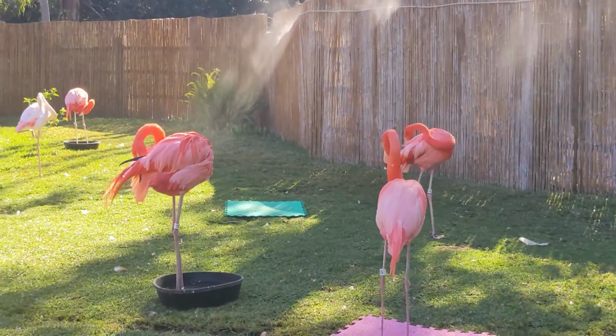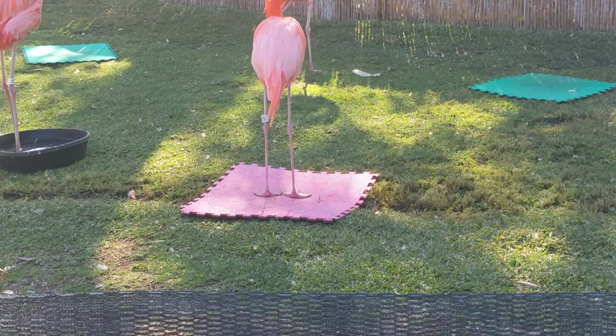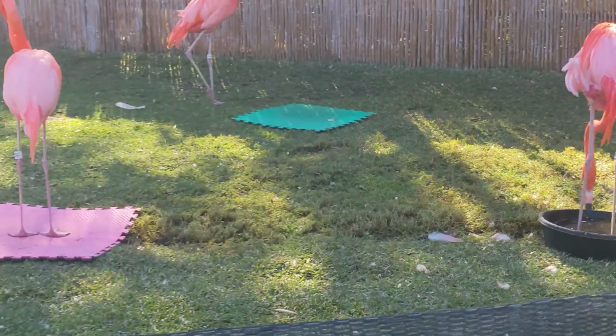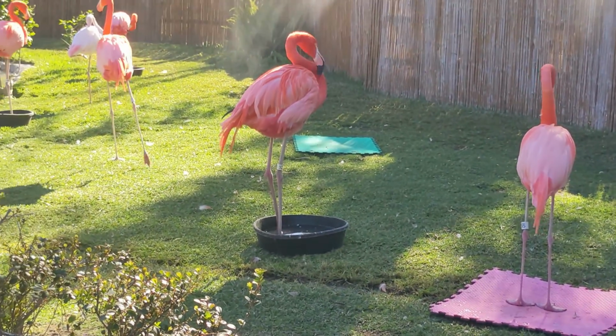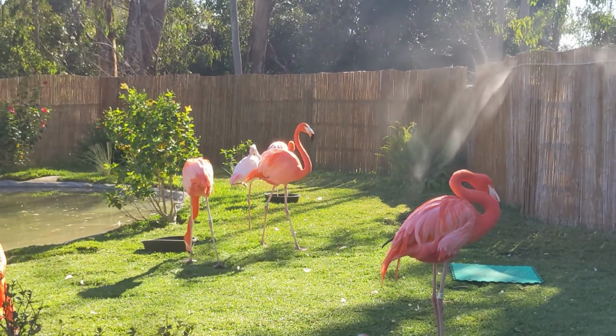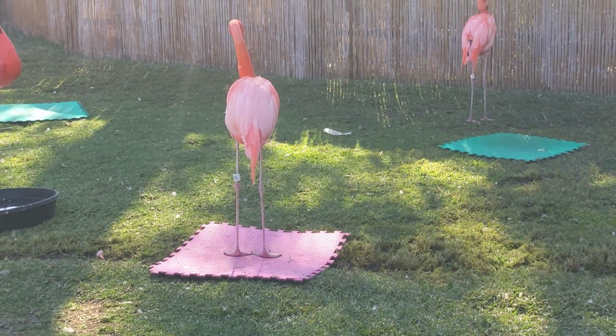Look at that, look how they stand on their little, look, he's standing on his little pad. What is that? He's in it, he's over here. 1, 2, 3 flamingos. They like to stand in the water like that. Look at that, what is he doing that for? That's so funny.